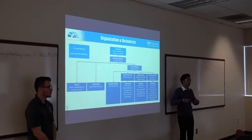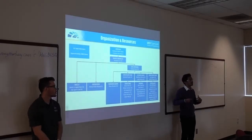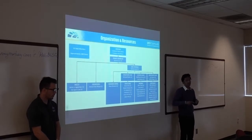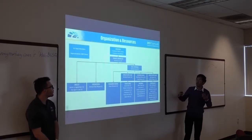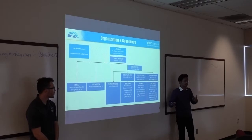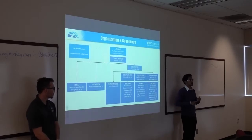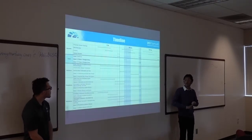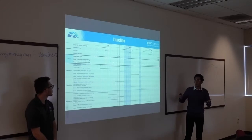Operations handles our day-to-day, making sure things behind the scenes keep moving forward, whether it be 189 submissions, timeline, budget, or part specifications. Overall, we have 31 team members, and to date, during this quarter, we have approximately 2,400 hours dedicated to the project. And here we have a timeline that outlines our entire team.